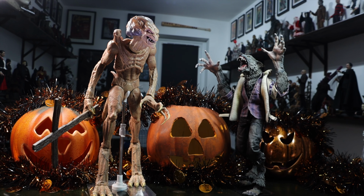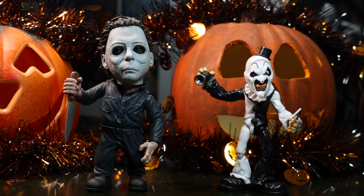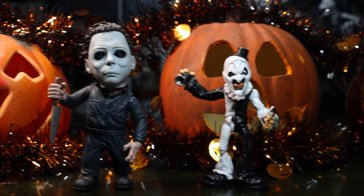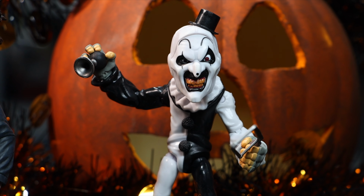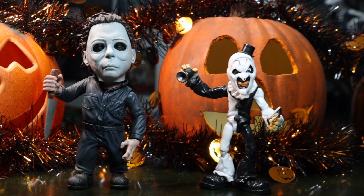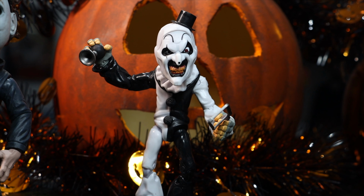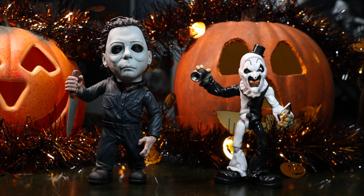What a dilemma. Don't make me choose between the Mezco little mini Myers here, which is posable, and I absolutely adore the sculpt of the mask and the hair and everything about it. He's so cute, but also so creepy. Or the Knuckleheads posable Art the Clown, which has a really good likeness, even though it's more of a cartoony look of David Howard Thornton as Art the Clown. It still really looks like him. I love both of these. I just looked over on the shelf and spotted Myers and thought, right, what's the closest thing to that I can think of? There's probably other things I could put it against, but these two seem pretty tough to choose.